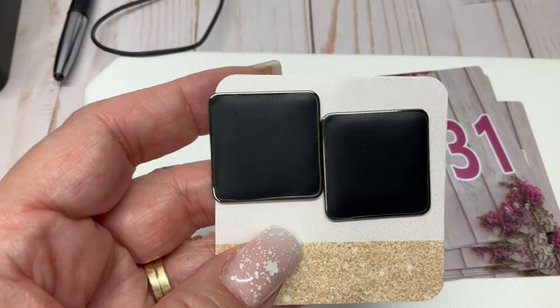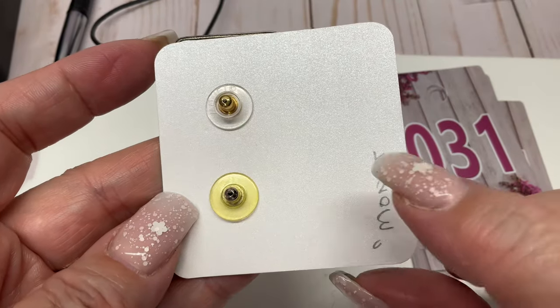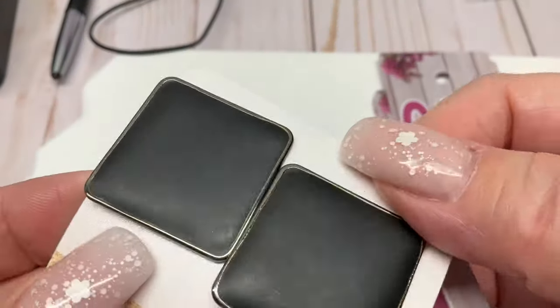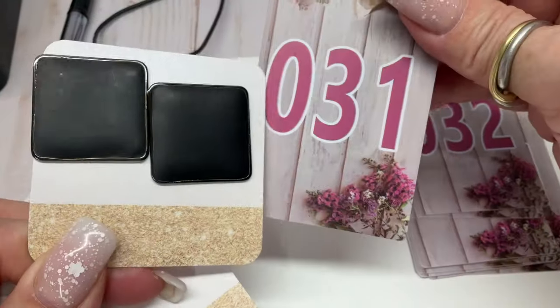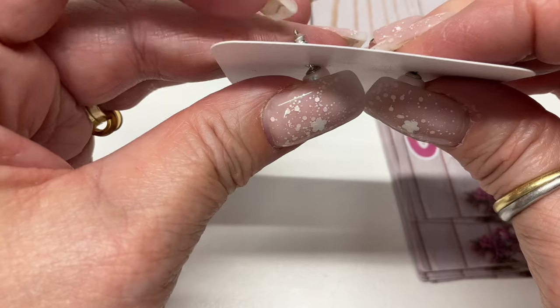Okay. We have like a matte finish black square earring. There's some light scratching. They are Monet. They are posts. Let's go $5 on those. And these edges are like a gunmetal. Did you see the number? Apologies. $5. We have these little studs.